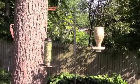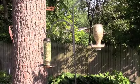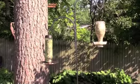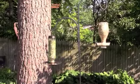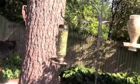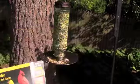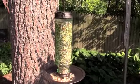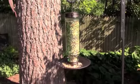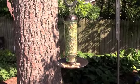So guys, unfortunately my soda bottle feeders that I was so excited about did not work out. Our rambunctious teenage squirrels chewed off the bottoms. They didn't feel like the seed came out fast enough. So I went ahead and ordered this wonderful vintage glass seed feeder. This was from Amazon, and I'll put an affiliate link down below in case you're interested. But this is done really well, and it's been very popular with the birds.